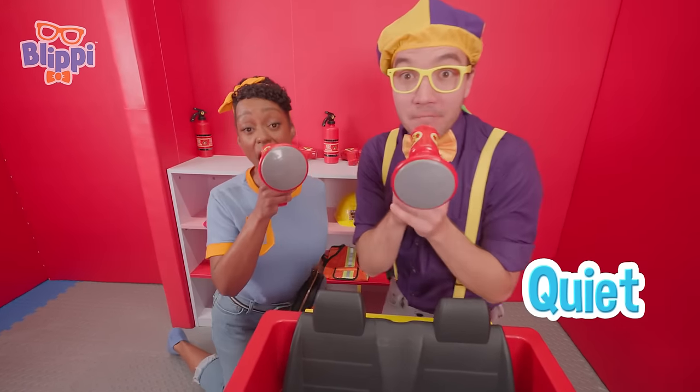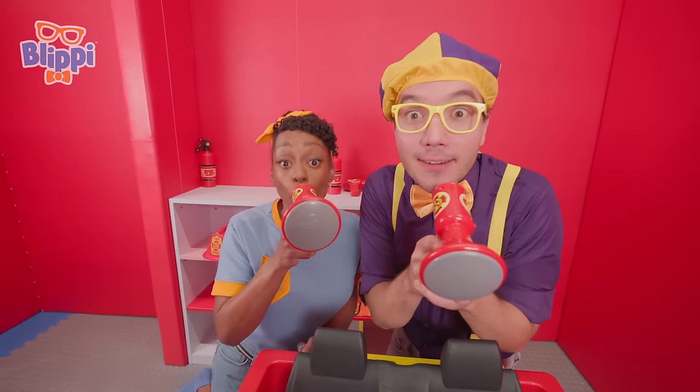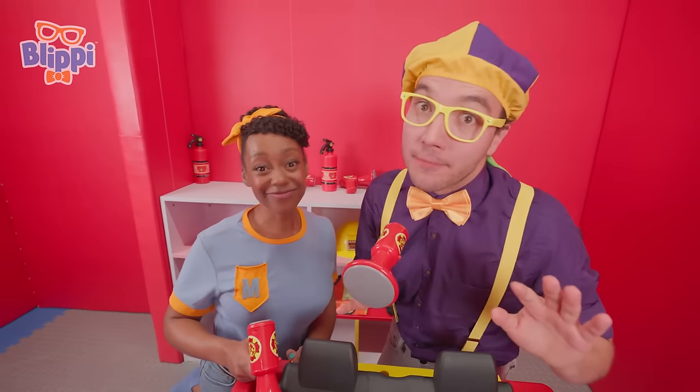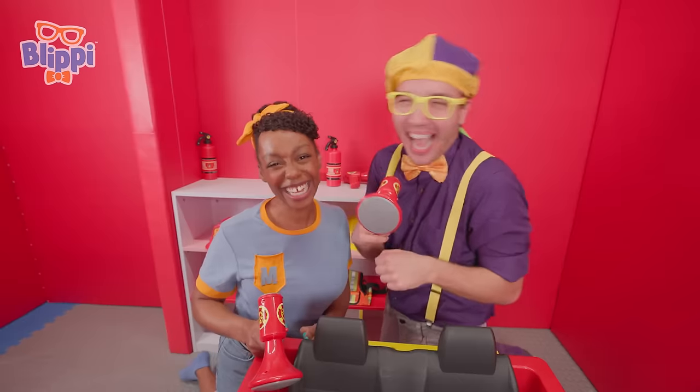Oh, yeah! Firefighter Mika! Yeah! We need to go save everyone from the fire! Rear, rear, rear! Here I come! On opposite day, sirens that are normally very loud are actually very quiet. That's silly.